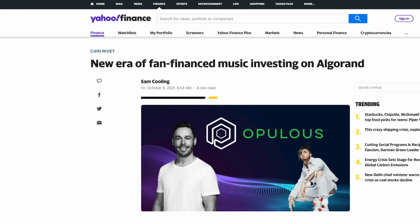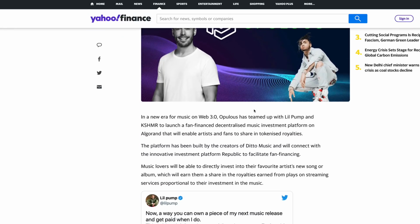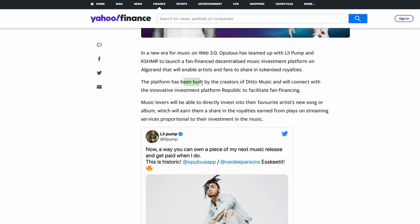I also saw this, guys, more Algorand news. So one of the WEF coins, the World Economic Forum, new era of fan-financed music investing on Algorand. So this is all happening on Web 3.0 Opulus. They've teamed up with Lil Pump and KSHMR to launch a fan-financed decentralized music investment platform on Algorand that will enable artists and fans to share in tokenized royalties. The platform has been built by the creators of Ditto Music and will connect with the innovative investment platform Republic to facilitate fan financing.